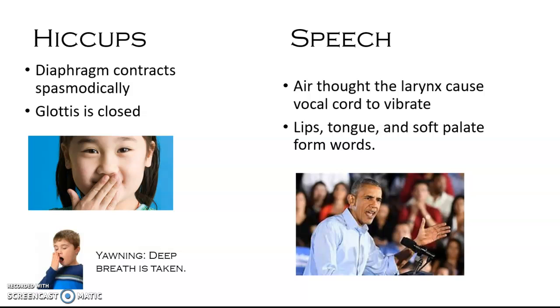Another air movement is speech. During speech, air is forced through the larynx, which are in specific patterns. The vocal cords then vibrate and make sounds. The forming of words is then due to the lips, the tongue, and the soft palate. The function for speech is obviously vocal communication.